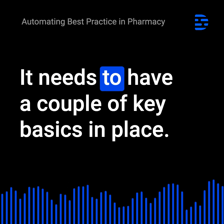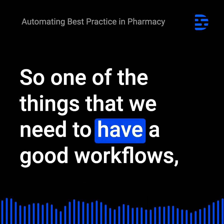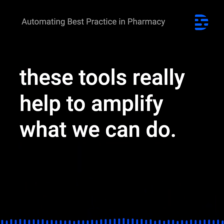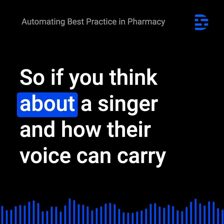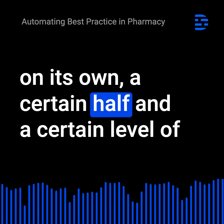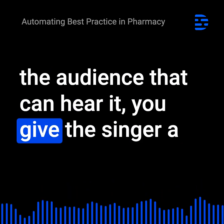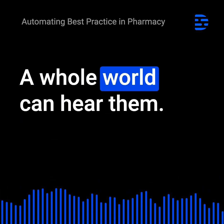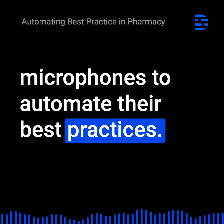It needs to have a couple of key basics in place. So one of the things that we need to have are good workflows, good practices. And once we've got these in place, these tools really help to amplify what we can do. So if you think about a singer and how their voice can carry on its own a certain path and a certain level of the audience that can hear it, you give the singer a microphone, the whole room, a whole stadium, a whole world can hear them. So this is about giving pharmacists microphones to automate their best practices.